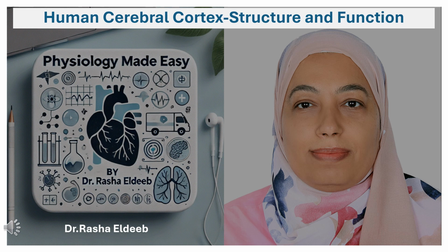There is. Dr. Eldeeb's handout mentions this idea of the cortex as being like a 3-part symphony. What are these 3 parts and how do they work together? Imagine the cortex as an orchestra, but instead of instruments, it has specialized areas called sensory, motor, and association areas. And each plays a critical role in how we interact with the world around us. All right, let's break down the orchestra. What do the sensory areas do?